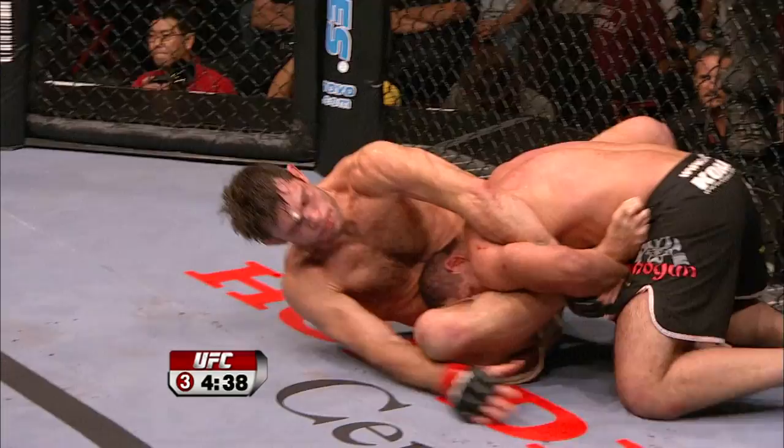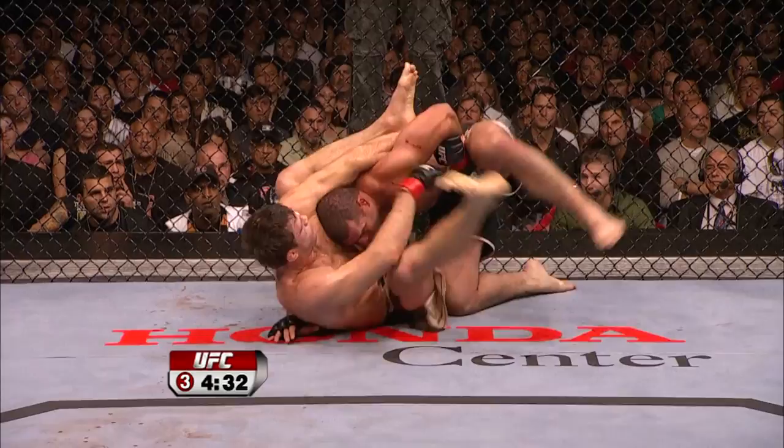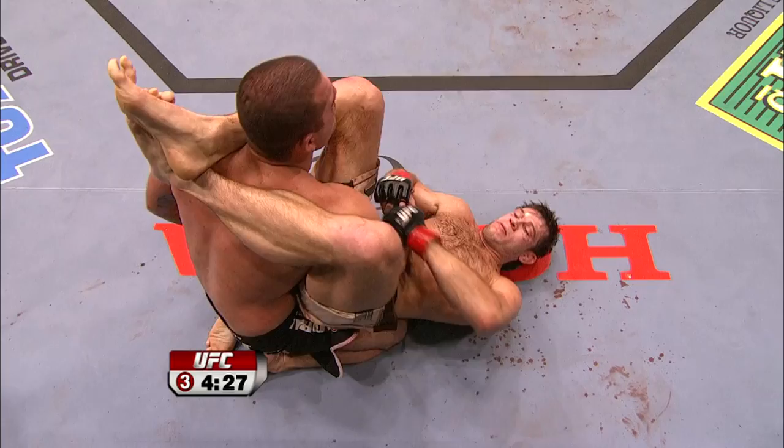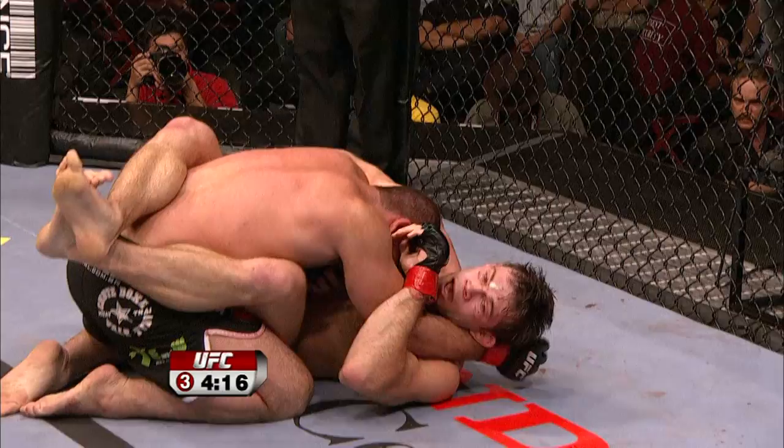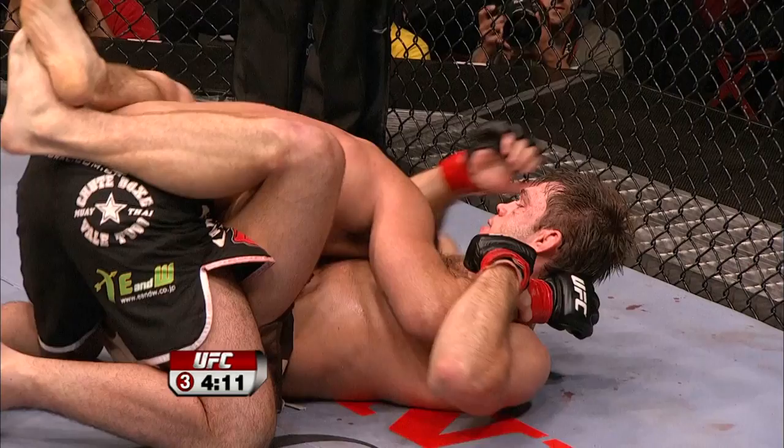He's got the takedown. Forrest grabbing a hold of the leg, looking for a triangle. Shogun trying to spin out of the guard, can't do it. Very good guard. I was going to say, Griffin's ground defense probably looks as good as we've seen it, Joe. Yeah. He obviously trains in all areas.